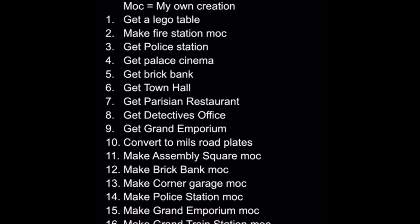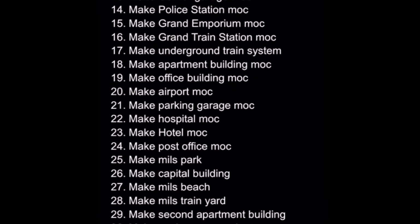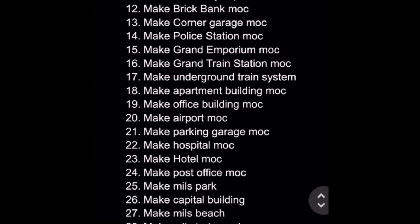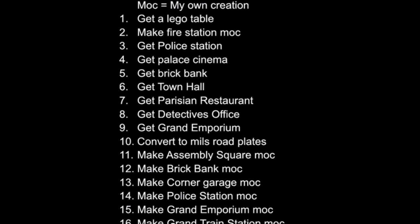I'll make other videos going over some of these other buildings in more detail that I would like to make. But that is all I have. That is everything on the list and everything I hope to build in my city for now.